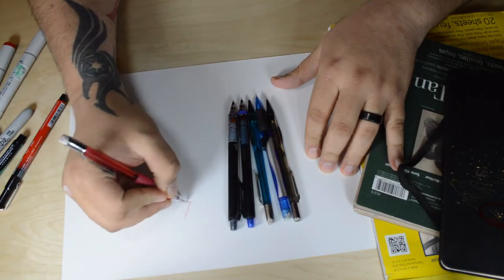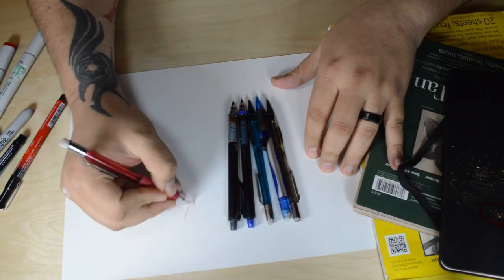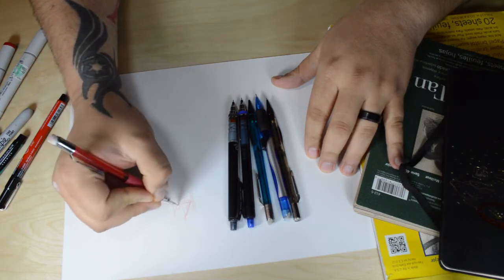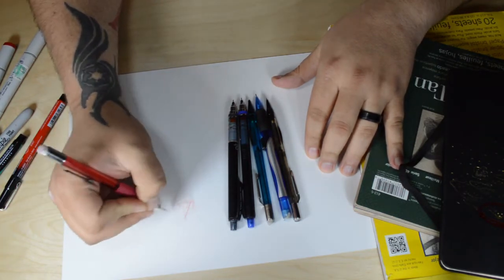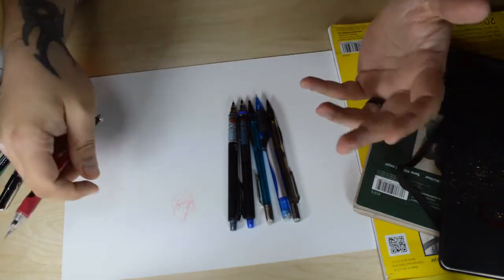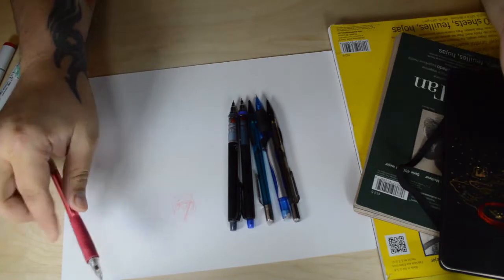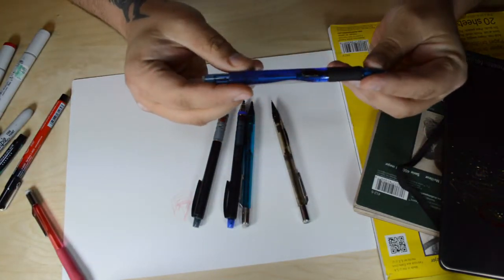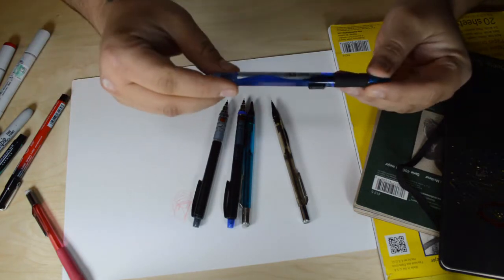Red I use a lot for underlining, doing the rough shapes. I really like having that nice red underline. It's almost like the blueprint except red, so red print. Next is a blue pencil. It's also a Pentel.